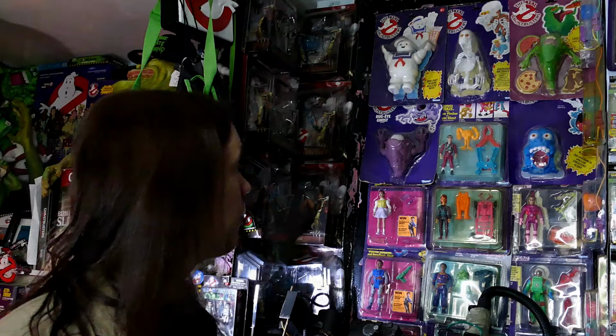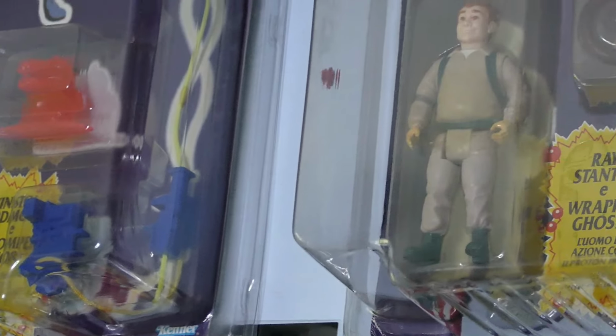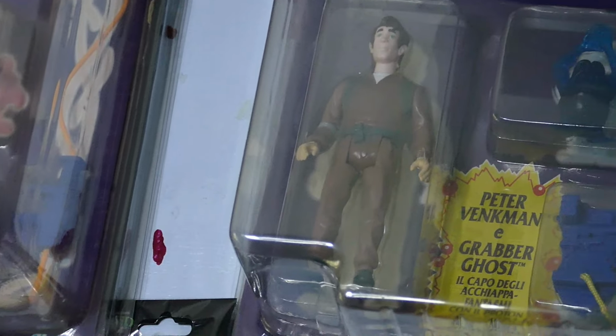For a lot of people nowadays, the Ecto Glow Heroes are the Holy Grail, and these were the last of the Kenner figures to be released, and they fetch very high prices on eBay when they come up for sale. But for me, the Holy Grail always was and always will be the original 4 figures of Egon Spengler, Winston Zeddemore, Ray Stantz and Peter Venkman. So many happy memories playing with these as a child.